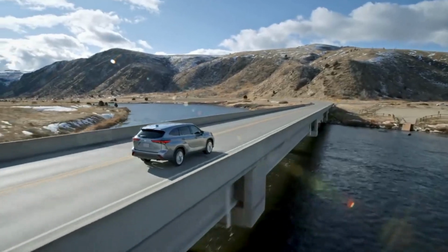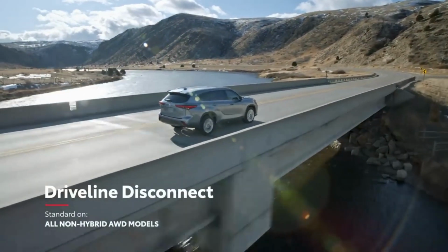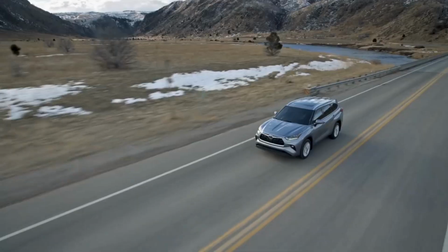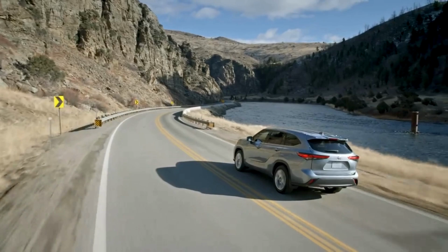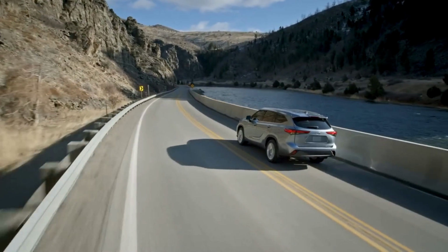And as icing on the cake, both of these all-wheel drive systems also feature the fuel-saving driveline disconnect function to help drivers get every last mile out of their tanks. The TNGA platform comes into play here too, with its chassis strength and suspension design enhancing vehicle agility, while also ensuring a smooth and quiet ride.